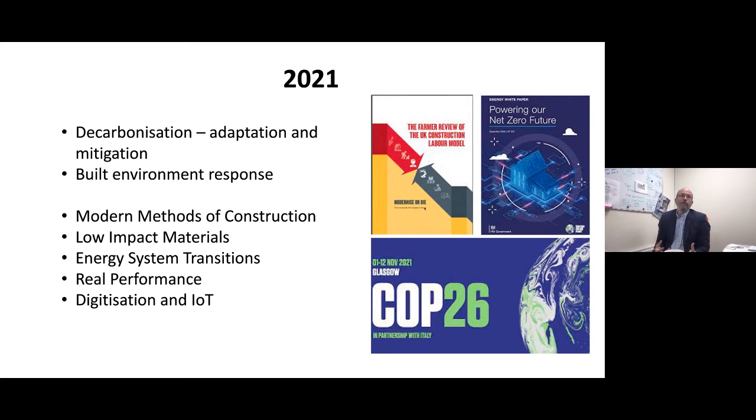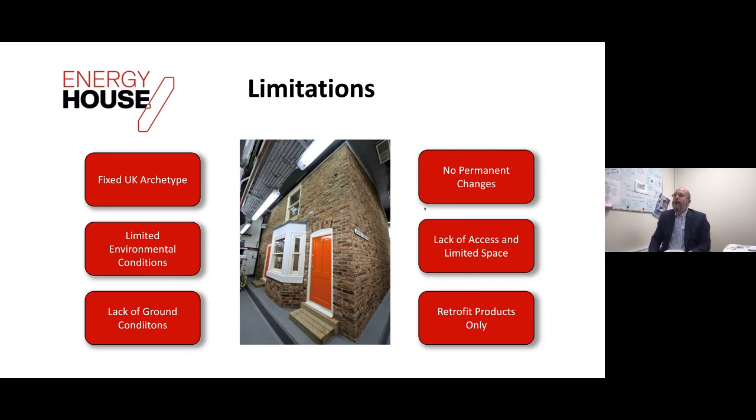So all of these things create pressures for the industry to operate differently and learn new things, and also pressures for academia to make sure that we understand what we're doing when we adopt these new approaches to delivering retrofit and new build housing. This left us with a query. We saw these things coming in and thought, how do we respond to that? We have done that in some ways, particularly around digitization and Internet of Things. But the Energy House left us with limitations, and in a meeting in late 2015, Richard and I sat down and said, what would we like to do with Energy House if we could?